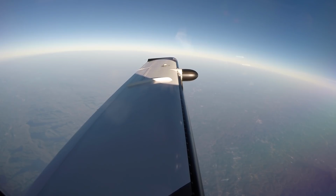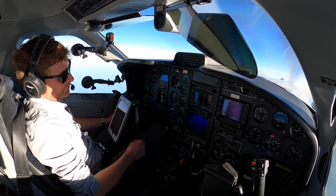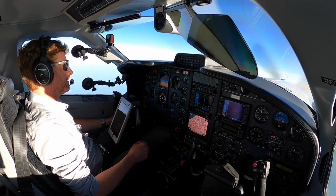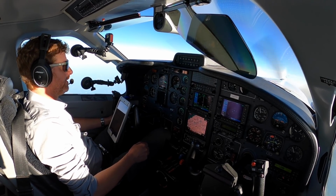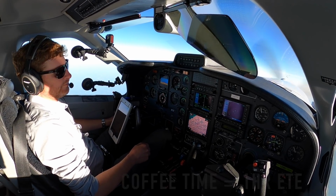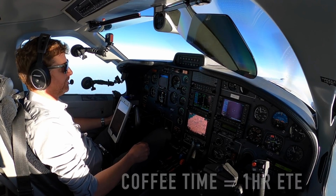We will have to adhere to coffee time on this flight. 1 hour ETE is when it's safe to drink beverages. I mean, we're still showing in the climb here going slower over a 2 hour flight time, but that'll get quicker as we level out and get more speed. But yeah, coffee time is strictly enforced when there's no bathroom on board. So no beverages until 1 hour ETE. It's usually a safe point where you can start drinking beverages.